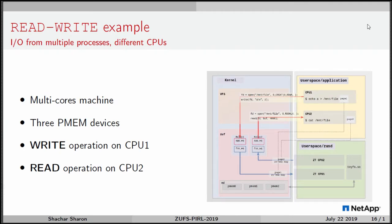If we take a look, why did we bother? So I said before, it's not only to avoid all those copies. We also want to address the issue of having complicated machines with multiple cores where IO can happen from different threads concurrently on different CPUs. So in this example, we see a read-write where two threads, or maybe two processes, but in our case, two threads. One is issuing a read, one is issuing a write, and running on different CPUs.